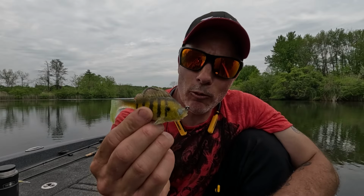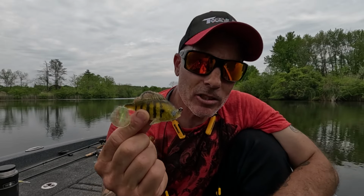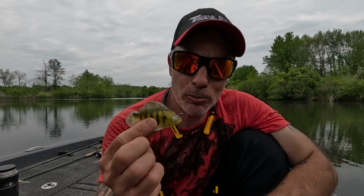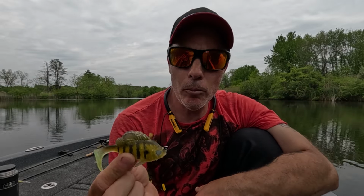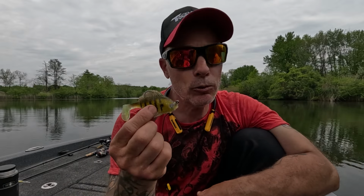So if you guys haven't been throwing this thing, I'm telling you, get yourself a few. This is a swim jig on steroids. When the bluegill are spawning, take this thing out and throw it around staging areas. So if you've got bluegill beds in a pocket, maybe there's a point here, laydown here, overhang, throw it around that area. Throw it right through the beds. I'm telling you, the bass, they cannot resist this thing. There's something about it they really love, and they get it really good.